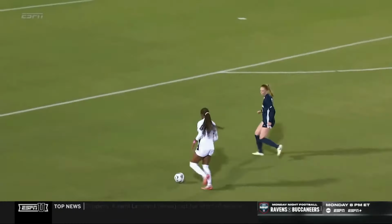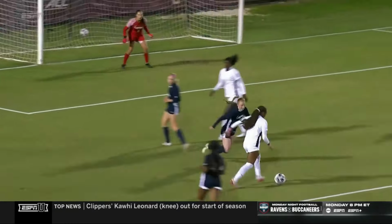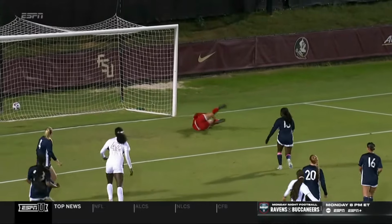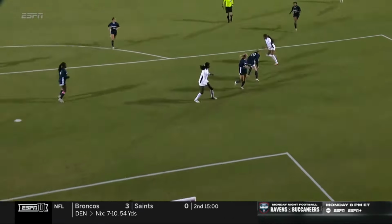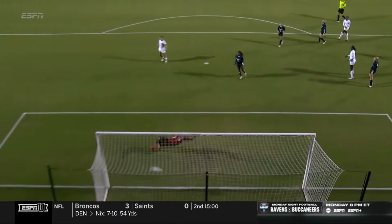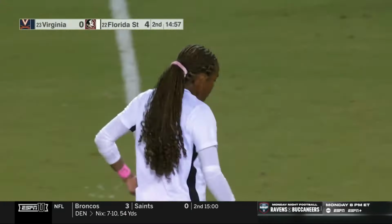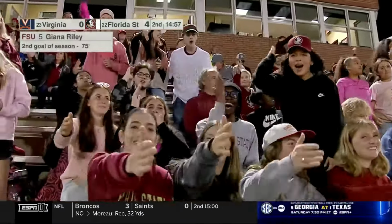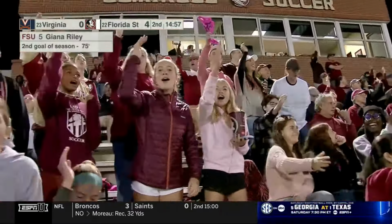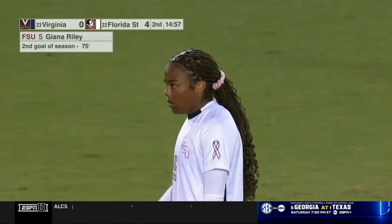So you can see the entire time what Riley was aiming for. Just gets exactly the matchup. There's a little step over that allows the separation, and then the rest is history because it's an excellent finish right there. Just gets a little glance, gets her head up, picks out that far post, spins it in, one post off to the next, and makes it 4 in the night for Florida State. What a goal that is for Gianna Riley. Such a class finish.